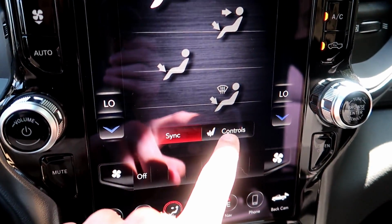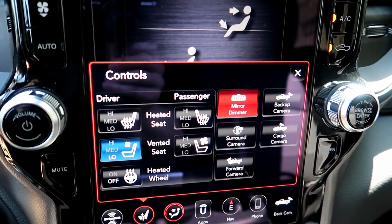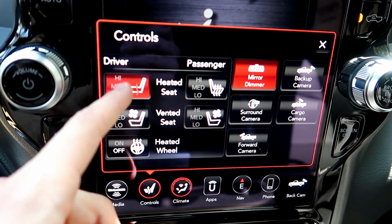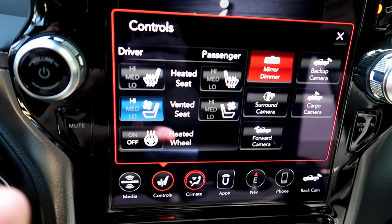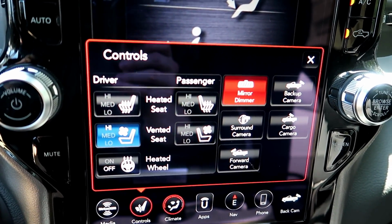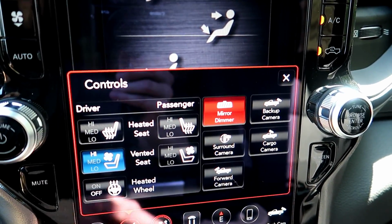So see this controls menu here? If you wanted to, hit that and hit that again, and boom, you pop up whatever you want down there. So there's the heated seats, high, low, and medium setting, and the ventilated seats, which I'm gonna put on full blast right now because it's super hot outside. Real similar to the 1500 layout like I was showing in the Rebel. You get a heated wheel, of course, too, and the surround camera.